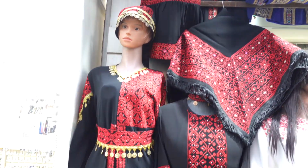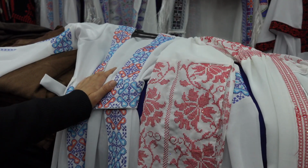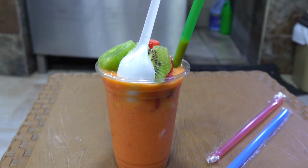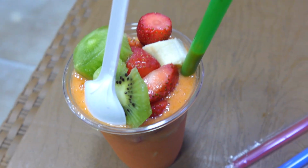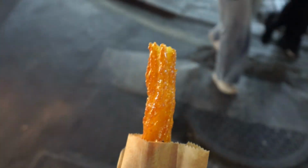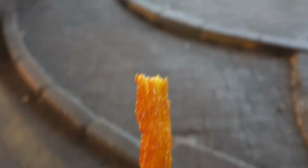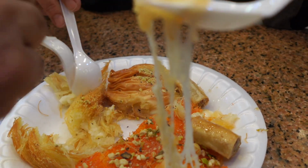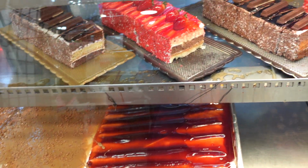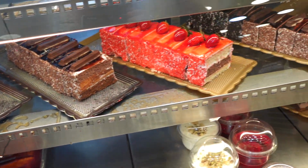Afterwards, we explored a local bazaar nearby full of vibrant energy and treasures. We picked up some traditional dresses, enjoyed fresh fruit milkshakes, and of course had to try some famous Jordanian desserts. We had bala al-sham, a fried pastry soaked in syrup, rich kunafa with melted cheese and crispy topping, and some delicious local cake. Every bite was perfection.